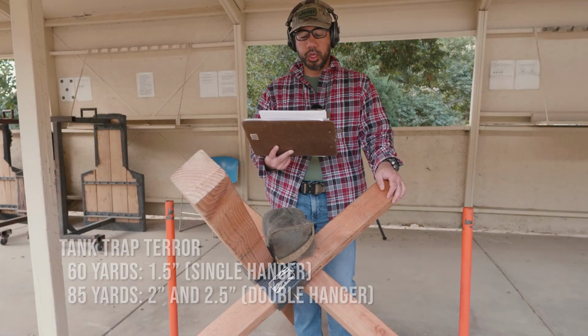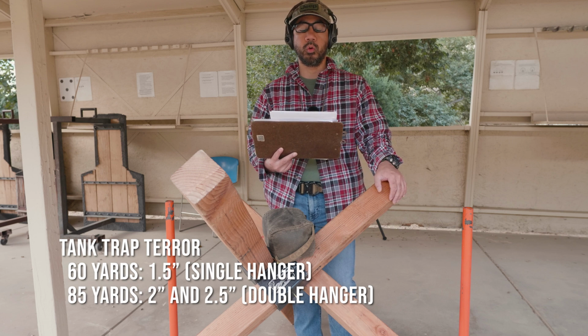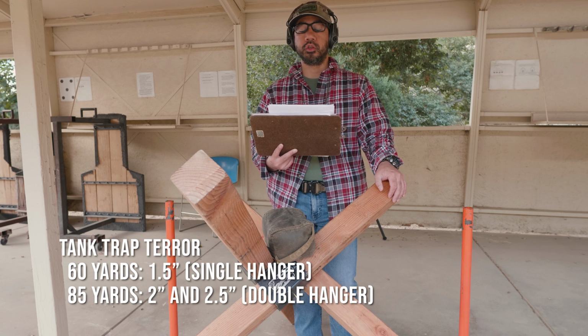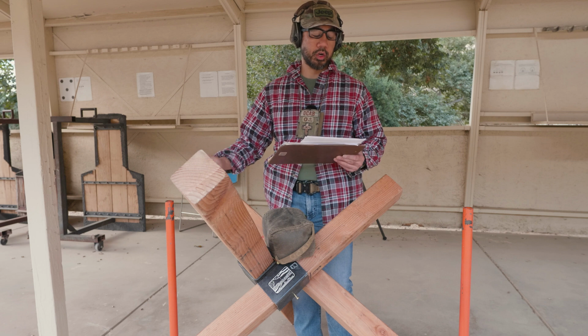First stage we're going to run through is called Tank Trap Terror, 120-second par time, 12 rounds. We have 2 banks of targets. We have a 1.5 inch on a single hanger at 60 yards, and a 2 inch and a 2.5 inch on a double hanger at 85 yards. No real restrictions here. This is a tank trap stage.